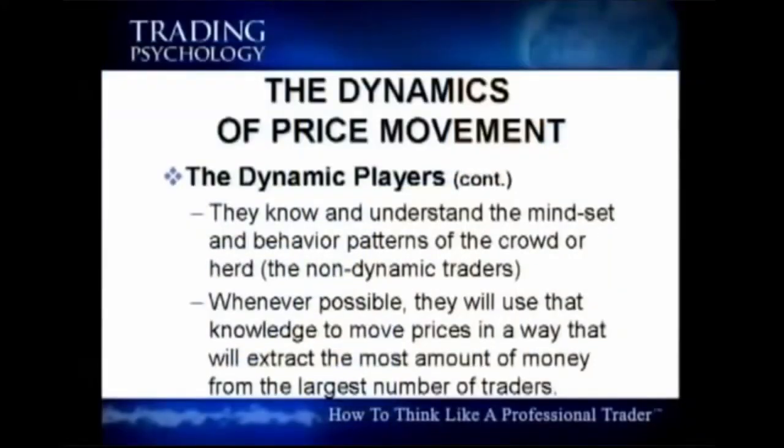Okay, dynamic traders, okay, players, they know and understand the mindset and behavior patterns of the crowd or herd. They basically refer to the general public as the herd, and they are the herd masters.